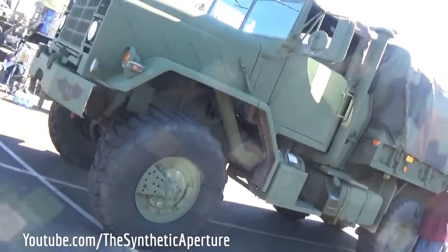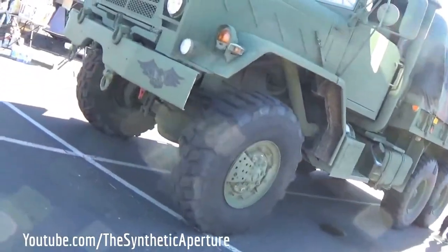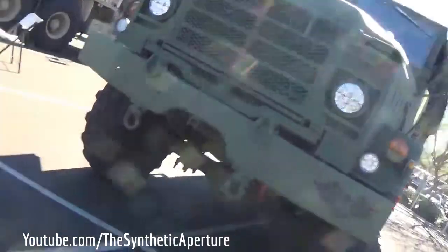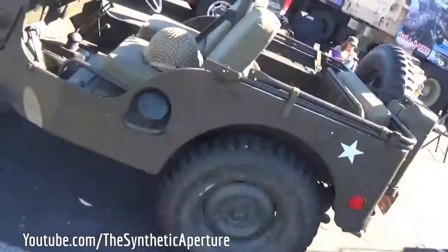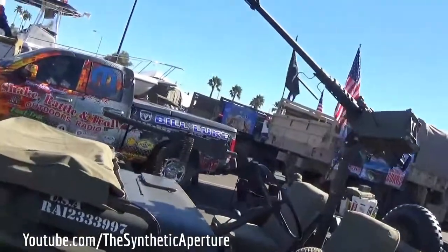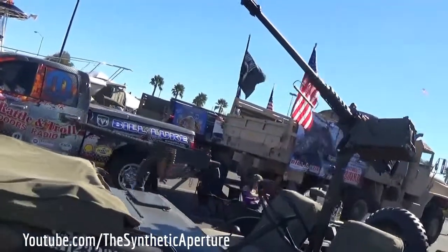Cameron, you have to take a picture of him in there. I'll take a picture of you and Cameron. Look, if you stand beside the tire, it's taller than you are. Yeah. Turn around. This is the other vehicle here. It's got a 50 caliber rifle mounted on top of it.